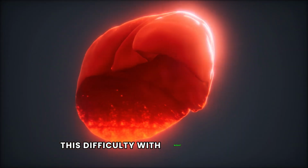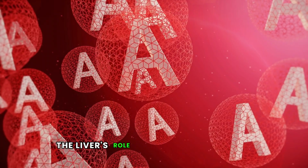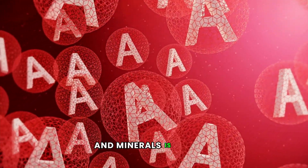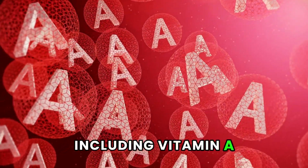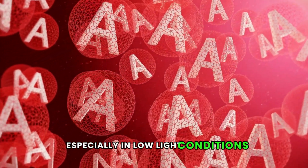This difficulty with night vision can surprisingly be a sign of liver issues. The liver's role in processing vitamins and minerals is crucial, including vitamin A, which is vital for maintaining healthy vision, especially in low light conditions.